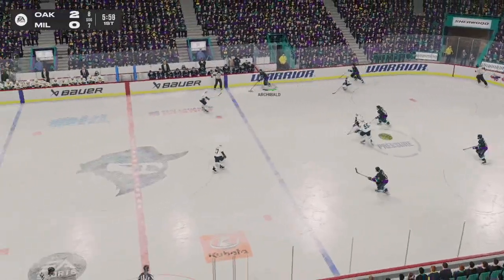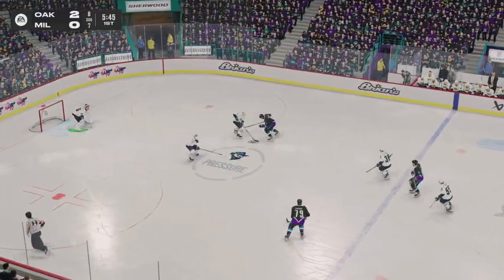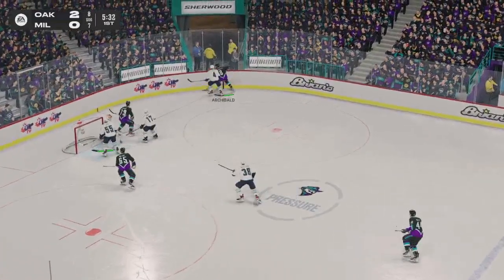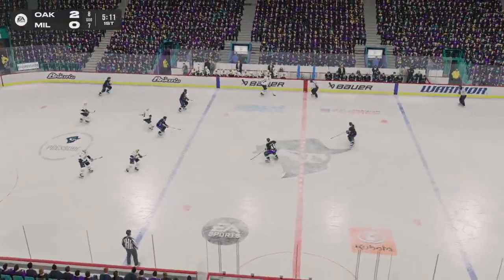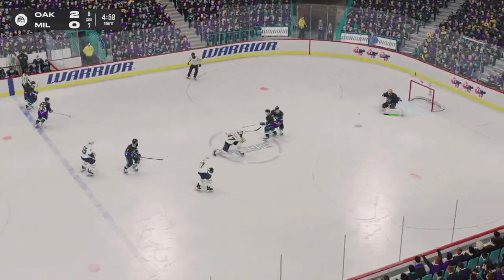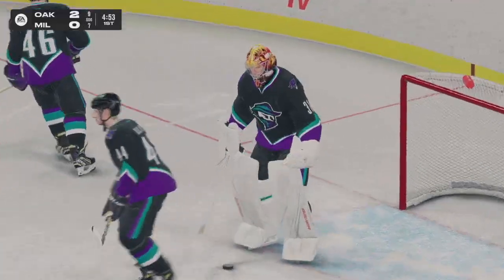Milwaukee's gained possession along the boards. Grabbed along the boards by Khaira. Archilbald's carrying it ahead. Some solid defensive work in their own end with the poke check. And that shot dies in traffic. Good, solid check, and he loses control of it. They gain the zone from the left side. Shot! Flushes the leather. What a save by Kubalik.